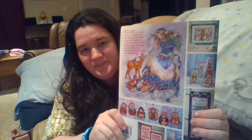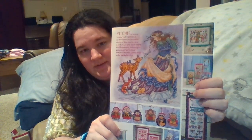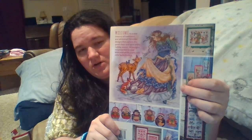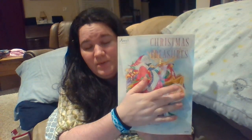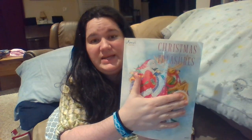This one is from the Christmas Treasures book. I apologize for the glare. But it's this one right here. I have just started on the yellow part of her gown because I was trying to start this one in the center and go out. This is from the Cross Stitch Christmas Treasures, or Christmas Cross Stitch Treasures. I bought this book from Amazon, but it is available at Annie's, and it is available as a digital download from Annie's.